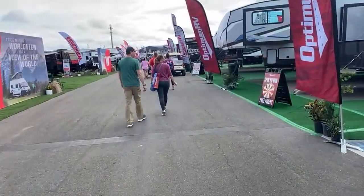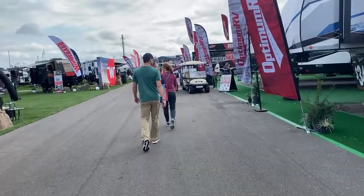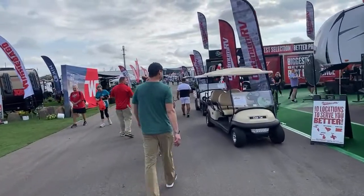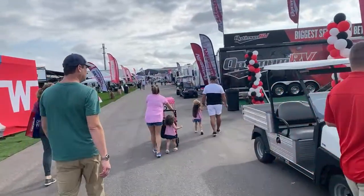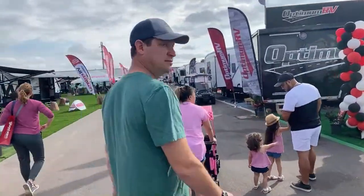So hopefully everybody's weather is good where you're tuning in from. I know storms have been rolling everywhere. We did get actually a little bit of rain here yesterday. It was a bit cooler than normal. And I know for you guys up north, you laugh when I say cooler. But today it's going to be 80 and we're going to be sweating.